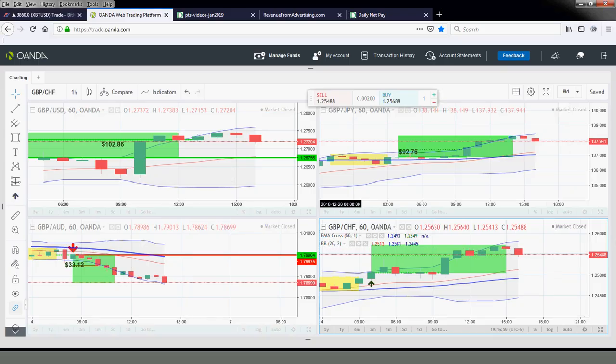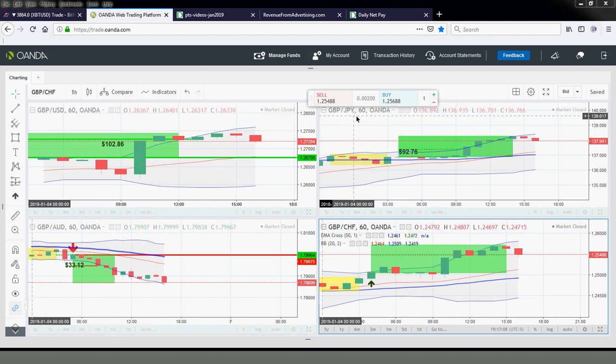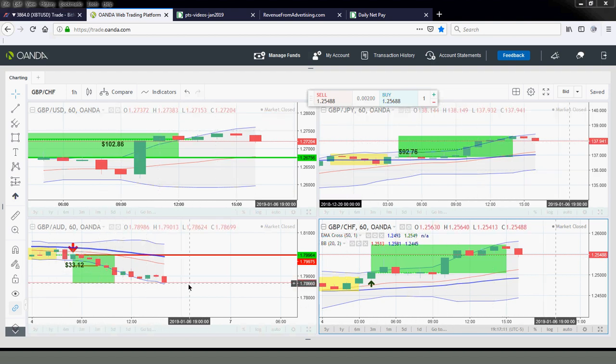In here, you can see Oanda, our broker. And you can see the 4 markets. These are the 4 markets practically I've been trading since the beginning of this year on a part-time basis. Type of set it, forget it, and take the profit, 50% retracement. You can see British pound against the Swiss franc, British pound against Japanese yen, British pound against Australian dollar, and British pound against Swiss franc.